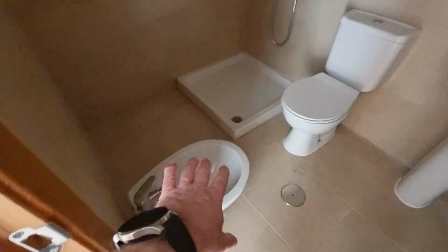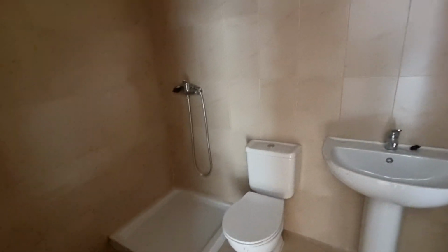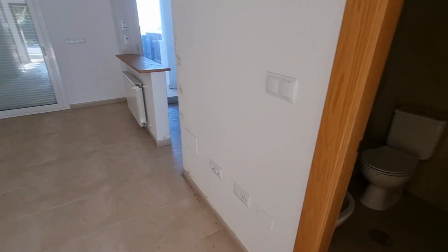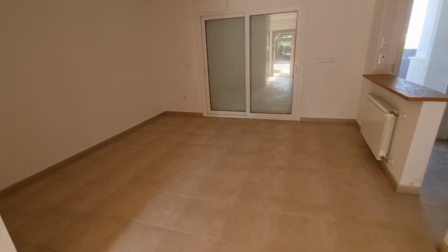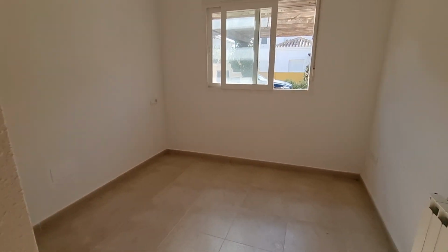Okay, so obviously your bidet, toilet, sink, and your shower tray over here. Again, you can see this has been built and left. So like I said, this is directly from the developers, this repossession, which is really rare. I actually can't remember the last one I had like that. So toilet there, and then of course this is your downstairs bedroom.